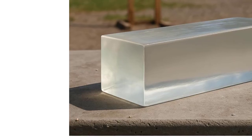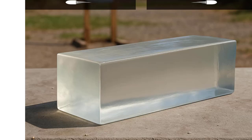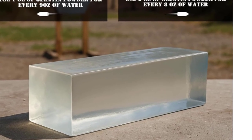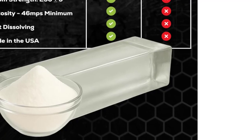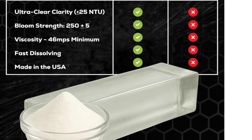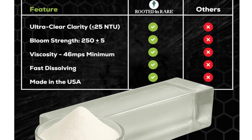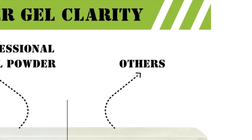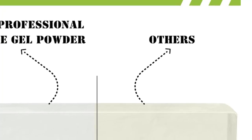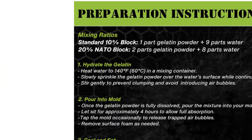What sets this product apart is its professional-grade clarity, allowing you to visualize bullet trajectories and penetration paths. It mixes quickly and consistently with water, ensuring that you get reliable results every time. For those needing a 10% FBI or 20% NATO block, this gelatin performs exceptionally well. Here's why this matters for you. If you're doing serious testing, the consistency and quality can make all the difference in your results.